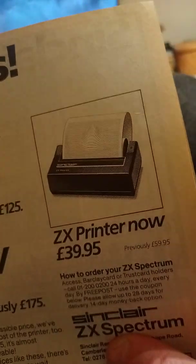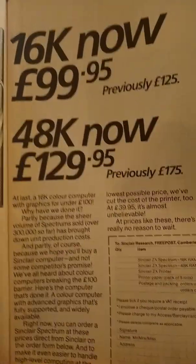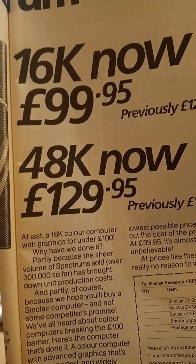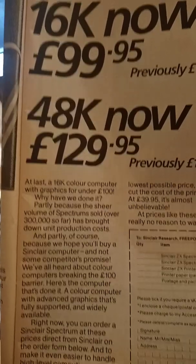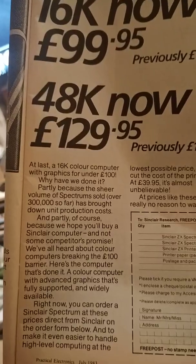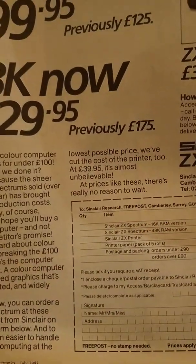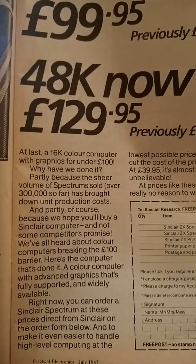That's the ZX printer now, £39.95. Well, I used to be fascinated by computers when I was a teenager. Well, I think what happened is that my parents bought it for me just before it went down in price. I don't think they ever found out that it actually went down in price, considering it was after they bought it for me. Well, that's what very often happens with electrical goods.